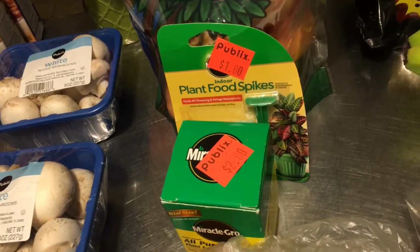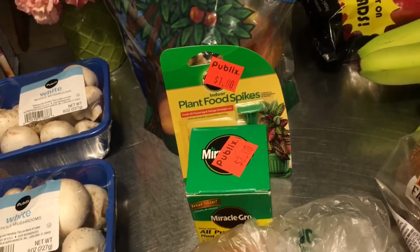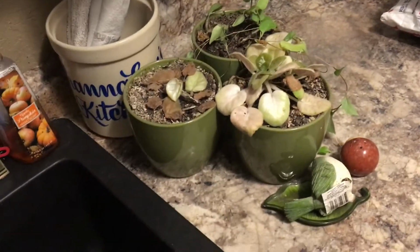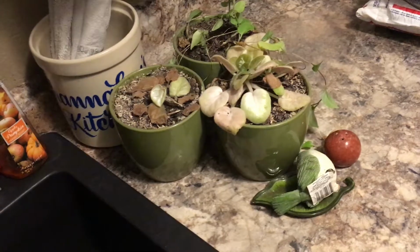Now I have Miracle Grow here. This is not going in my garden. It is not going in anything that we eat. This is purely for ornamental plants. I have some very sad ones I just took out of the window here that need to be repotted, and they need some fertilizer. So I'm going to use the Miracle Grow on those.